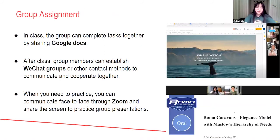Okay, now let's talk about the group assignments. They really left a deep impression on me. You can see the 2 pictures on the right side. These are the screenshots from the task video.